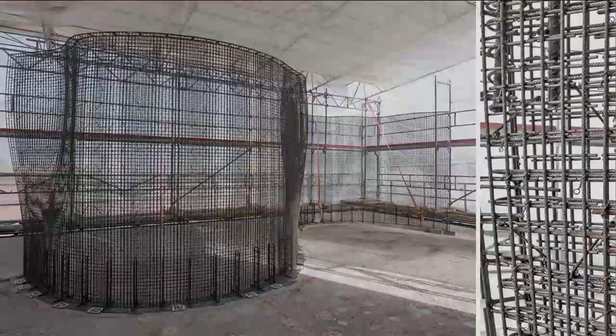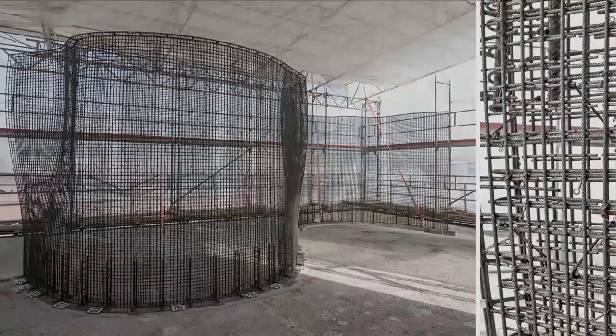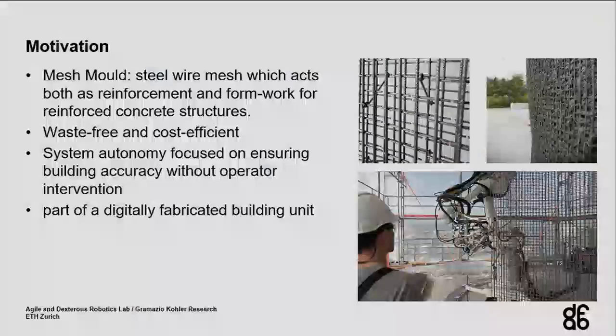So our work and the next 10 minutes are focused on the sensing system required for the accurate and adaptive fabrication of the steel wire mesh directly at its final location. Such a wall must be built in situ, which means on site, so that it's rigidly coupled to the existing structure. So let's start with the motivation.